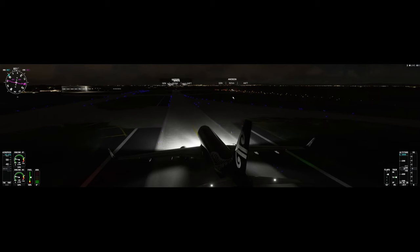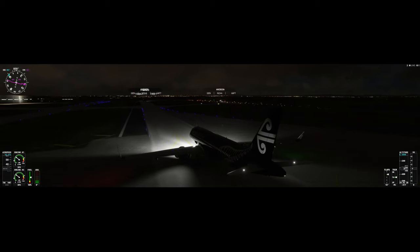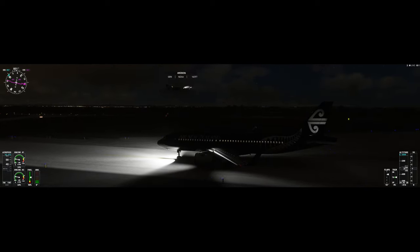The evening here in Auckland International Airport, as you can see. A lot of planes flying this evening. I've got the settings for Flight Sim as live, so weather conditions are live, and it's what we currently have here in Auckland. Okay, and the Indies are almost just taking off.